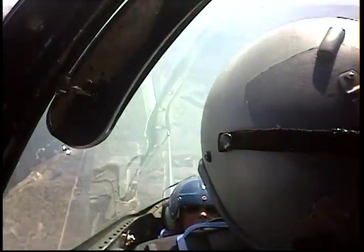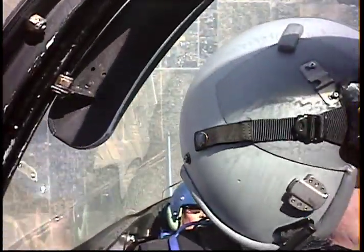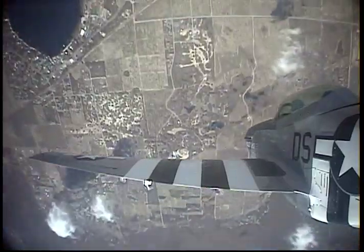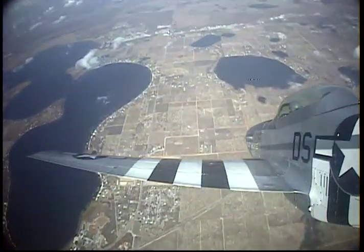Look out your left side. Keep pulling. Hold what you got and look forward. Very good. Now pull, more pull, bring the nose up. Pull that nose up. Very good.